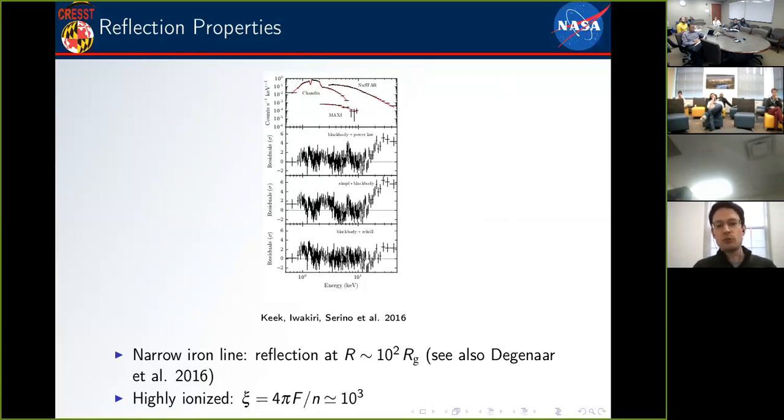Reflection usually is assumed to occur in the inner part of the accretion disk. And in this case, from the width of the line, you see that the line is not that strongly broadened, so it was not very close to the neutron star. Myself and also Nathalie Degenaar found the reflection site was about a few hundred gravitational radii away from the neutron star. So usually accretion disks extend up to close to the neutron star, but in this case we find that it has been cut off far away from the neutron star.